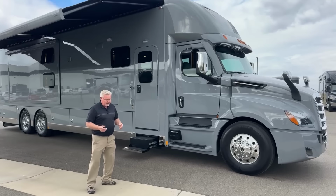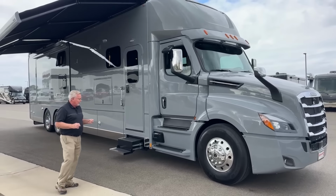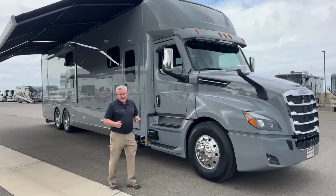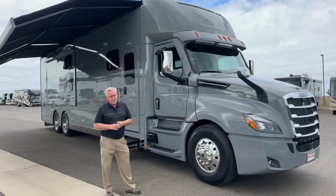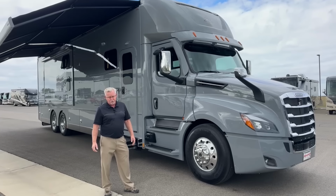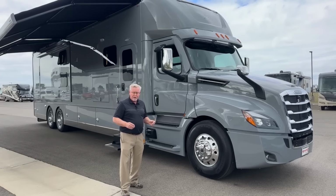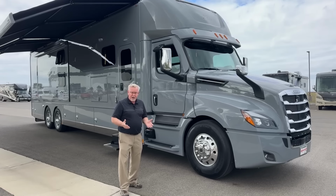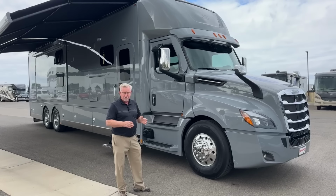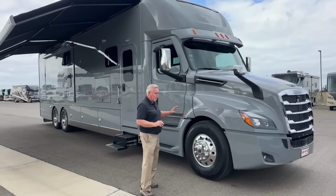Now, the XLs are built on the Cascadia chassis. This is the P126, which is 126 inches in length, powered by a DD16, so a 16-liter Detroit diesel engine that's 600 horsepower and 1,850 foot-pounds of torque. These are made for towing. With the Gen Y hitch that it comes with, you get 30,000 pound towing with the ball hitch. These can tow up to 40,000 pounds with the pintle hitch, I think it's called, the clamp style hitch. So they're made to pull a heavy load.